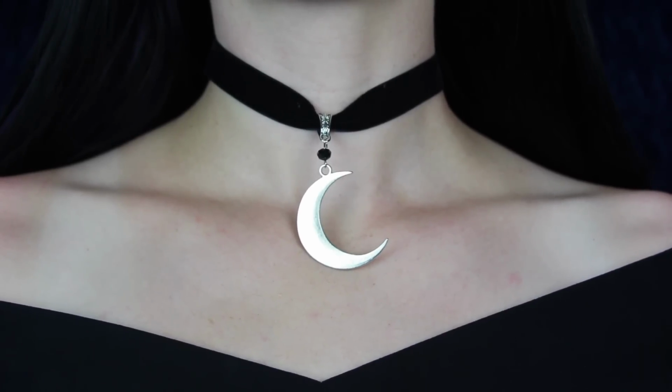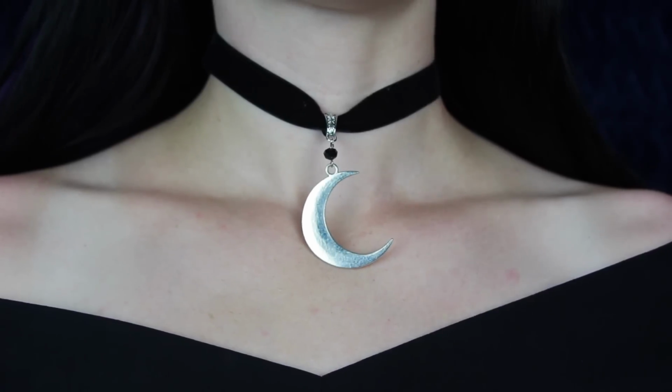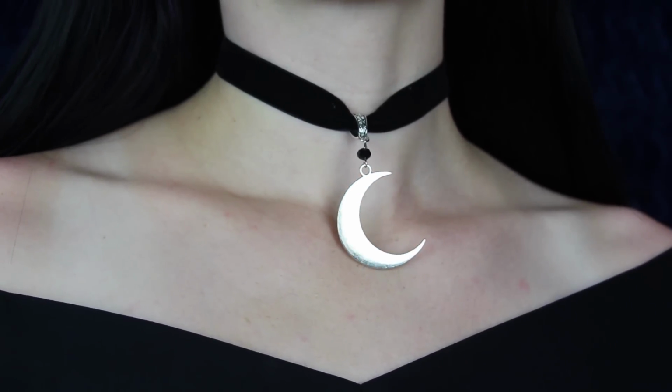I don't know what you'd call this. And it also has a little black jewel in the middle. It has a silver clasp on the end, so it is adjustable for your neck. And does it fit? If it fits, I sits. I feel like I've talked about this in every single video I've put out this month.